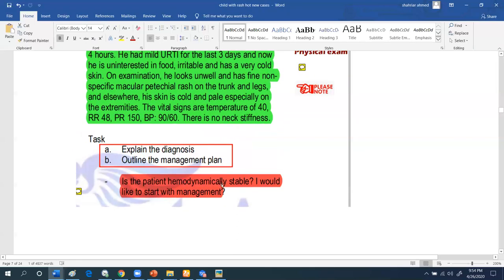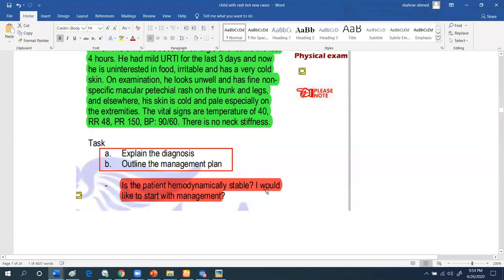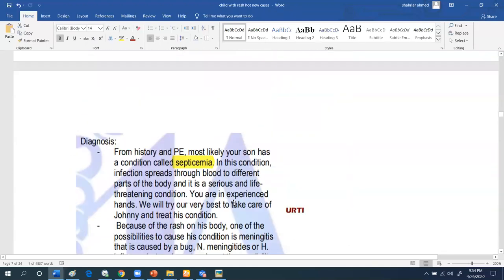If things are already given, you can just tell, but it's better to ask: is my patient stable enough to continue? Or you can say, since I see from the chart that the patient has this and this, I think the patient is unstable, so, examiner, I would like to proceed with some emergency management. So you just tell whatever you need to do. Is my patient stable now? Yes, you can continue. Then you continue. That way it would be better.